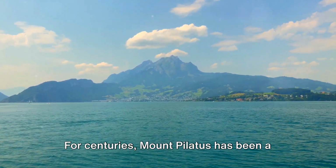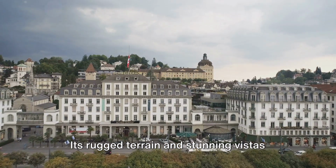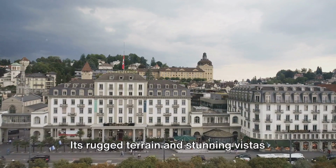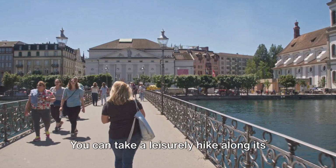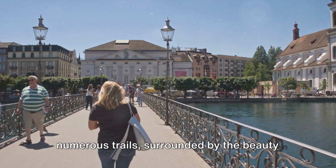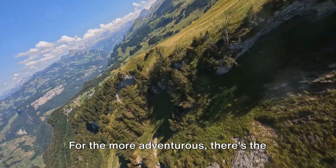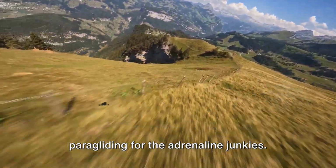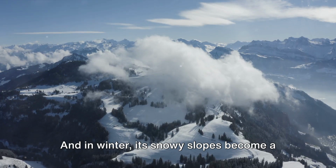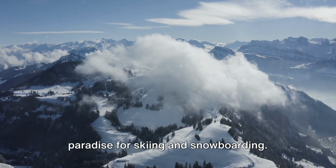For centuries, Mount Pilatus has been a beacon for explorers and adventurers alike. Its rugged terrain and stunning vistas offer a wealth of activities for the intrepid traveler. You can take a leisurely hike along its numerous trails, surrounded by the beauty of Swiss alpine flora and fauna. For the more adventurous, there's the option of mountain climbing or paragliding for the adrenaline junkies. And in winter, its snowy slopes become a paradise for skiing and snowboarding.